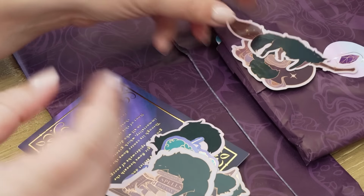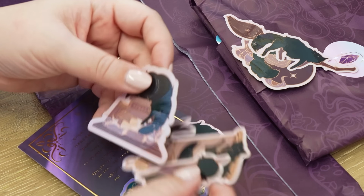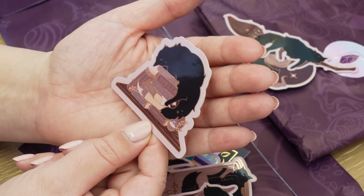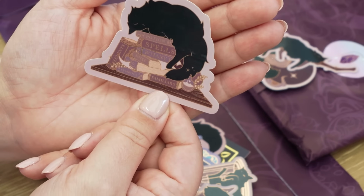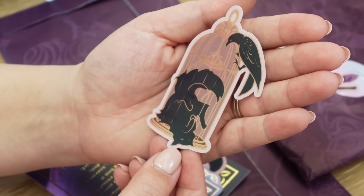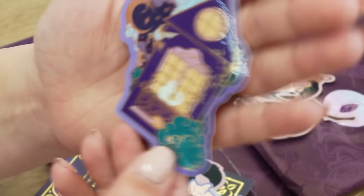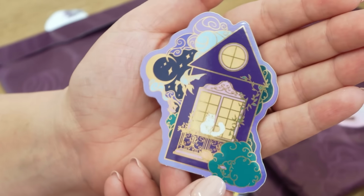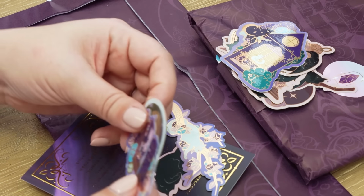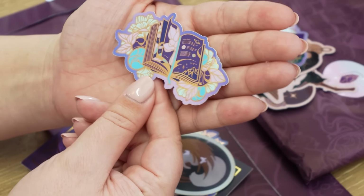At first I was just adding specific ones from this collection to my cart. And then it got to a point where I had nearly all of it. I was like, okay, let me just get the rest of it. So there's so many. The books, too cute. The kitty with the witch hat. Kitty in the cage with the raven. And this one's a different one. This one's a white cat in the window of a house. Too cute. I love all the gold foil. I keep saying I want to do a collection with a lot of gold foil. I have yet to do that, but this is making me really want to do it.